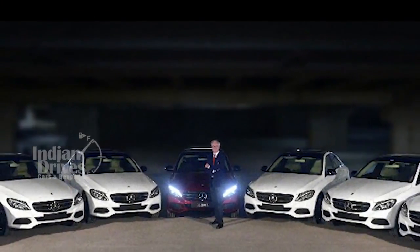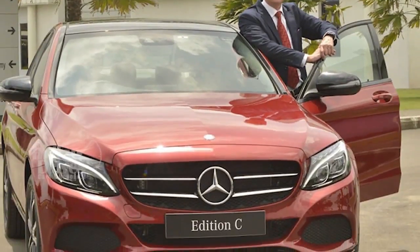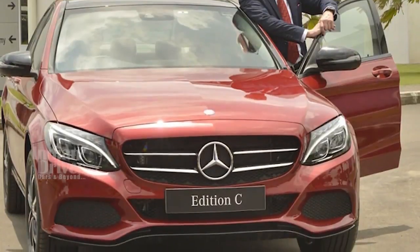Continuing with the tradition of launching the Edition series of their cars in India, Mercedes-Benz has launched the Edition C variant of the C-Class.